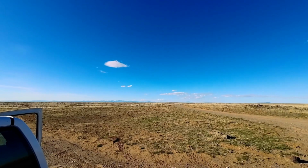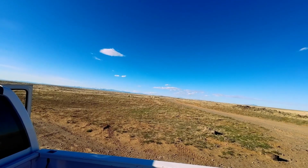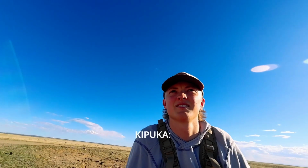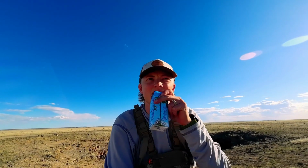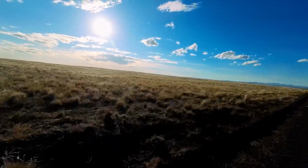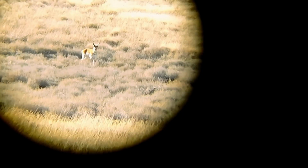Well, I brought a bunch of coconut water because we're trying to get rid of it before it expires. Yep, we're having our coconut water next to the Hawaiian lava flows. Gonna go camp out in a Kipuka. Just living the Hawaiian dream right now in March in Idaho. Right, let's go Kipuka it up. Let's do it. Little speed deer.